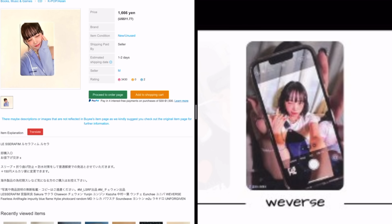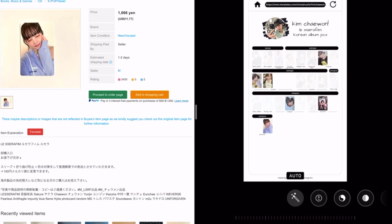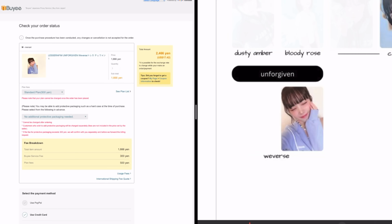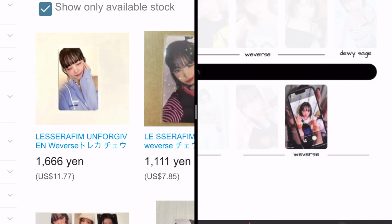Oh, the seller has really good reviews too. Okay, I am gonna get this card just because I rarely see it, like I said, and it's not cheap, but it's from a good seller, and it's like Sserafim prices, so. Okay, let's see if we can find this phone card now.